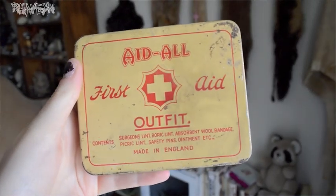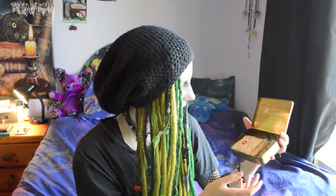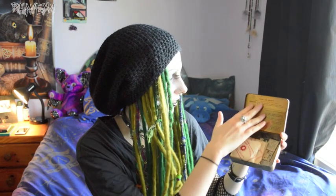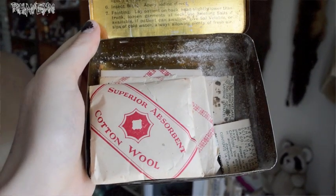I have a first aid outfit kit. I think this is from like 1960, maybe earlier, I can't really remember. I was told, but I don't remember. And I got this at a car boot sale, the same one that I got the beetle from that's in resin. It's got all the instructions and the safety stuff printed on the inside of the tin, and then it still has all of the different parts to it, and they're all still wrapped up and everything.